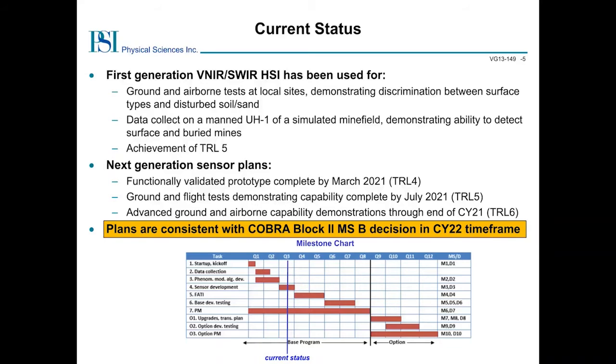The next generation sensor is currently under development and is modeled to be smaller, lighter, and more power efficient than the previous generation. The new VNIR SWIR HSI will be built and functionally tested by March 2021, achieving TRL 4. TRL 5 will be met by July 2021, following a series of planned ground tests and flight tests of simulated minefields. By the end of 2021, advanced ground and airborne capability demonstrations will be performed to achieve TRL 6. These advanced tests are currently being planned.